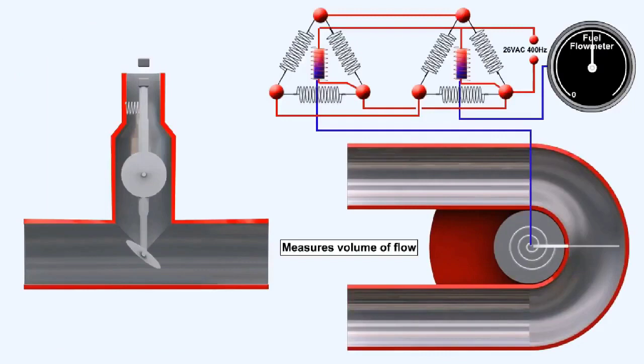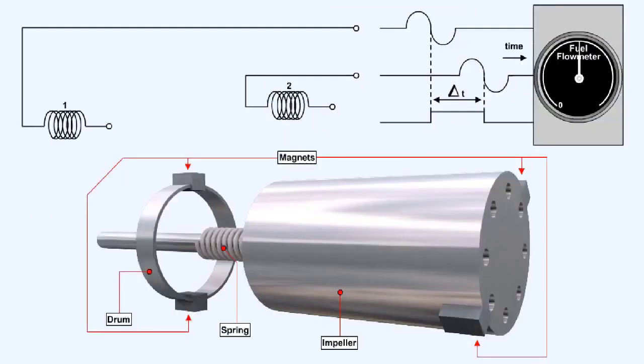The vane type of fuel flow meter, which is fitted to older aircraft systems, is designed to measure volume of flow. The flow meter consists of a vane which is moved against the force of a restraining spring by the volume of fuel flowing past it. This system is not too accurate. The mass flow type of instrument can be accurate to within plus or minus 1%.